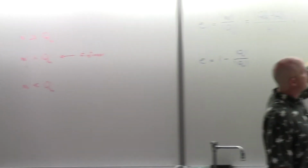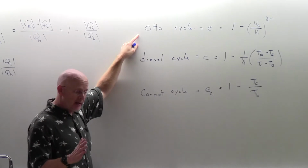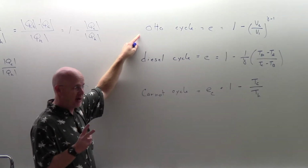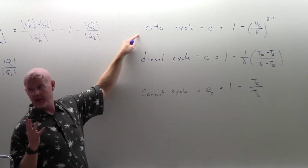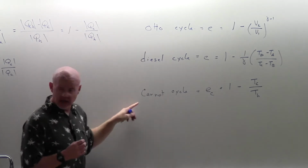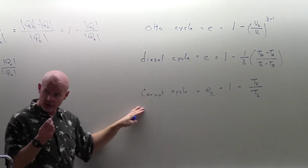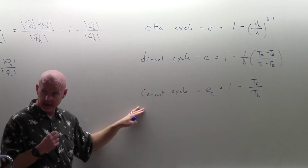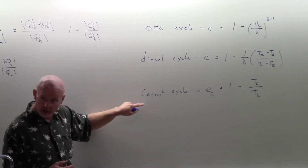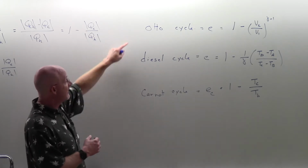It's how you remember, in this cycle we had two adiabatic processes and two isovolumetrics. Now that wasn't the same as this cycle. This cycle had two isotherms and two adiabatics. So to make it more efficient, we want to follow this cycle closer than this cycle.